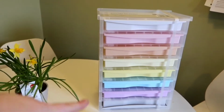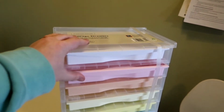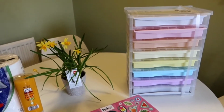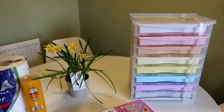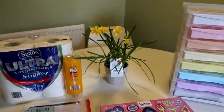I also saw, this was £10, so this is where all my money went. I saw this little storage caddy thing and I just really liked the shallow little drawers. I've made myself a little crafting area for my junk journaling and I just thought that would be perfect to put like stickers and papers and all sorts of bits in, so they are easily accessible and organised, because at the moment they're really not.